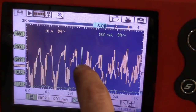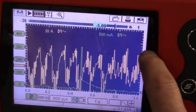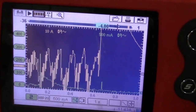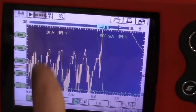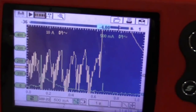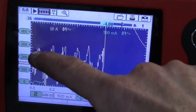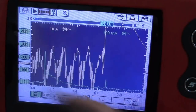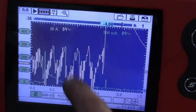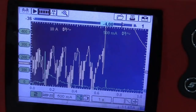So that's one. This is 1, 2, 3, 4, 5, 6. So the event will be after this screen. Let's go check it out. And there it is after this screen. 1, 2, 3, 4, 5. I could go back further, but that's all I need to see. This line should be right on top of the peak of compression, and it is not, and that is all I need to see.